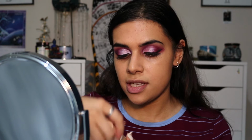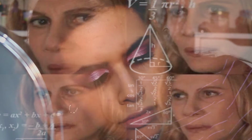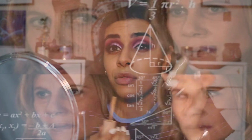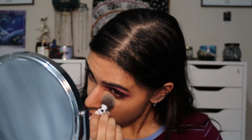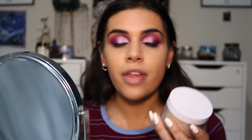Okay, for concealer, I'm going to use what I use to prime my lids, which is the Colourpop Pretty Fresh Concealer. And I use medium 90W. That was hard, wasn't it? To set all that, I'm going to use the Milk Makeup Blur Powder.